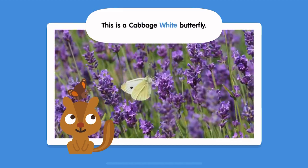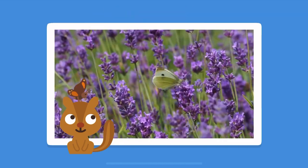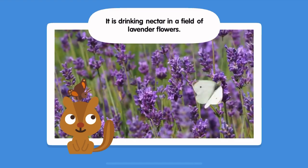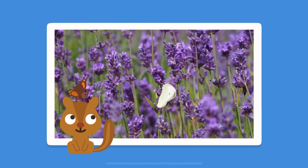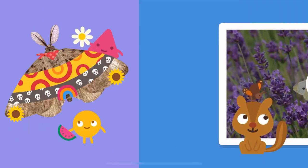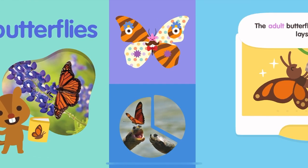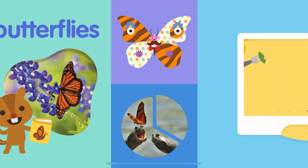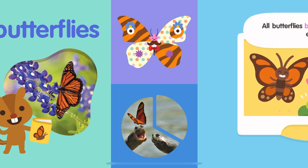This is a cabbage white butterfly. It is drinking nectar in a field of lavender flowers. The adult butterfly finds a mate and lays eggs. All butterflies begin life inside an egg.